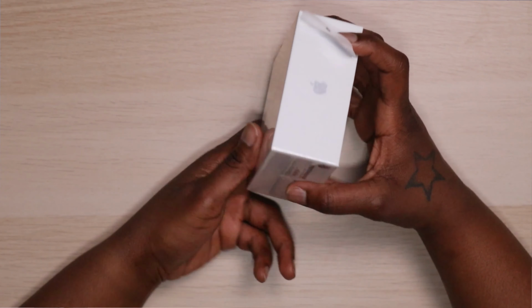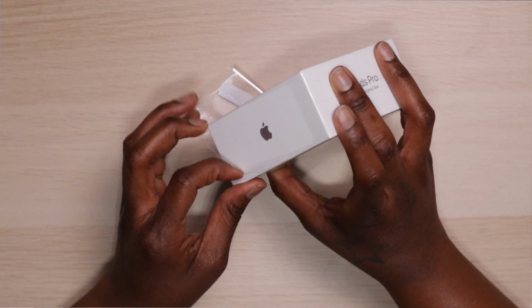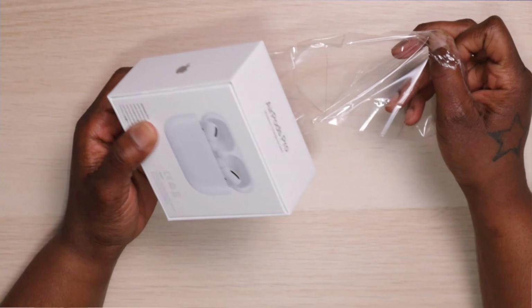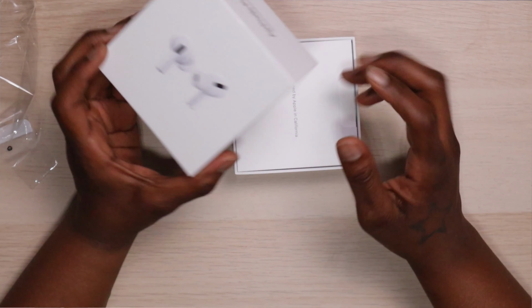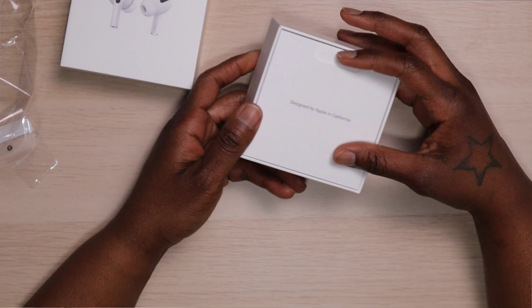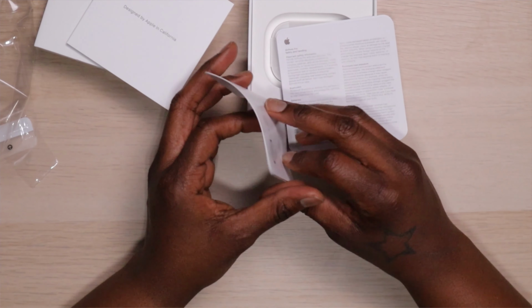And if you look, there's like a pull tab. And this is new. And you pull it, and that's how you start to get the wrapper off. So after I take away the plastic, it's just a white box, and the outside is embossed with the image of the AirPods Pro. After that, you got "Designed by Apple in California," pretty straightforward. Same thing we're used to.